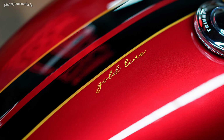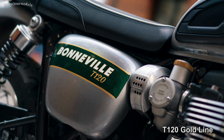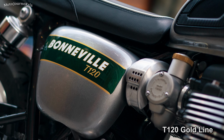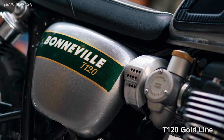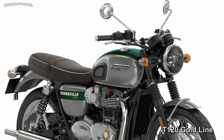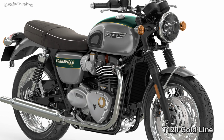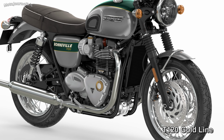Pricing here starts at $23,790 right away in Australia, an £800 premium in the UK, and from $14,200 in the US. Next, we get the Bonneville T120, which comes in a Gold Line and Black Gold Line edition. The Gold Line is in competition green with silver ice, Gold Line logo, and hand-painted gold lines. Side panels receive a stripe graphic with Bonneville T120 white and gold logo.